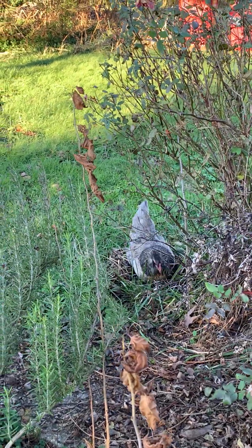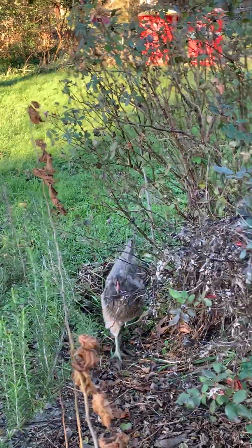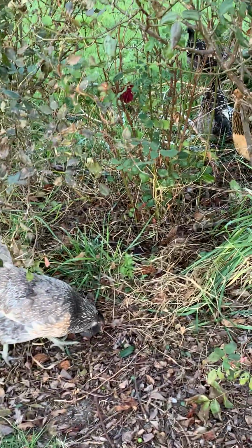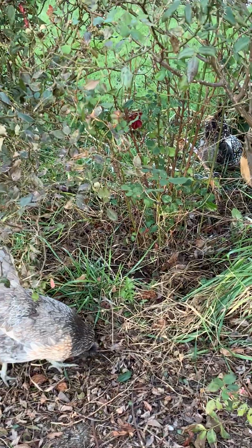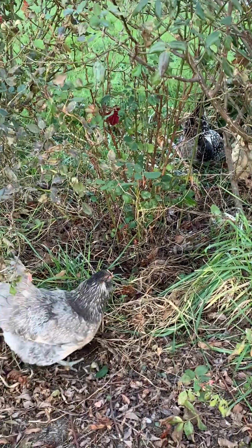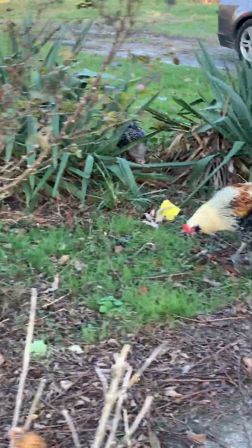So I have a feeling they'll stay away from the street. They've got so much up here to keep them interested and enthralled, and it's already 3:45, almost 4 o'clock, so the sun will be going down. So I'm just gonna leave them to it. Let them scratch around up here. They've got fresh food and water.